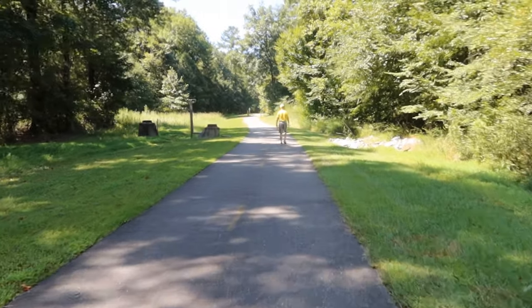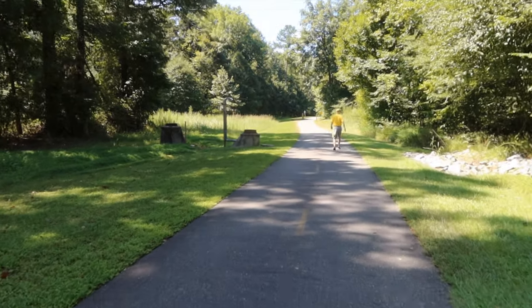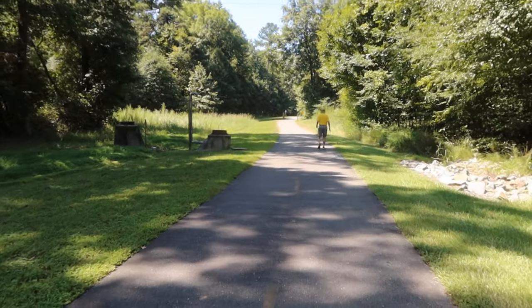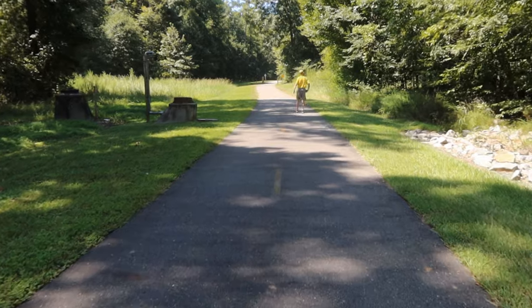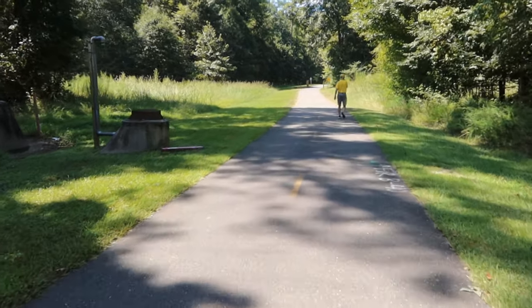I'm sure Don's going to be telling me we need to turn around any minute now. I think we're at a mile and a half. I'm feeling pretty good. A little more shade right here. There's a little breeze. It's a great day to be out on the trail.